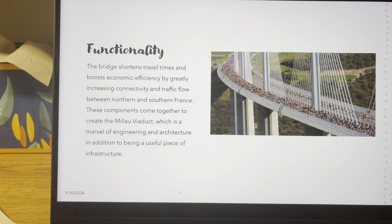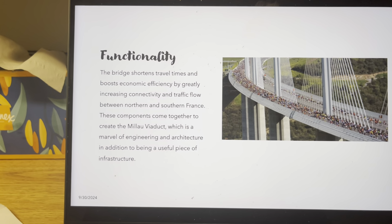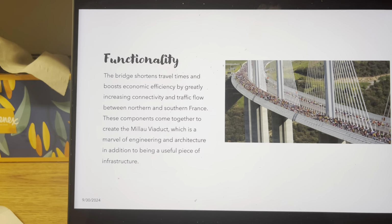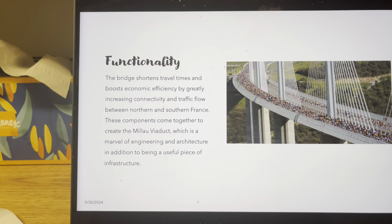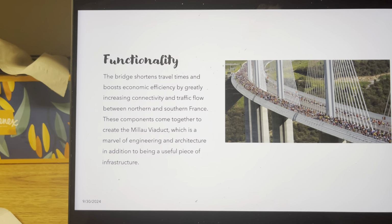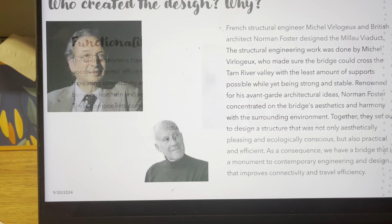Functionality. The bridge shortens travel times and boosts economic efficiency by greatly increasing connectivity and traffic flow between northern and southern France. The components come together to create the Millau Viaduct, which is a marvel of engineering and architecture in addition to being a useful piece of infrastructure.